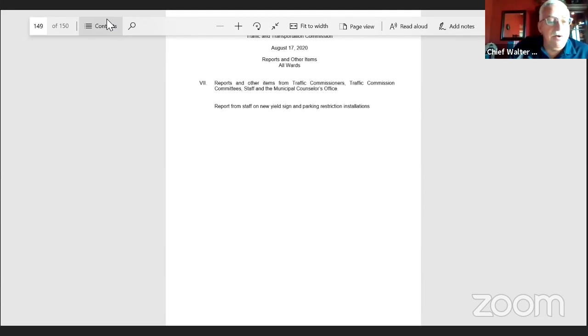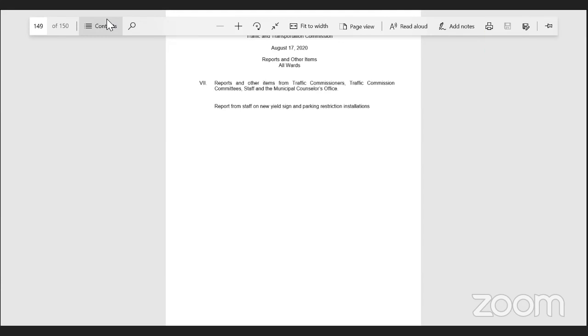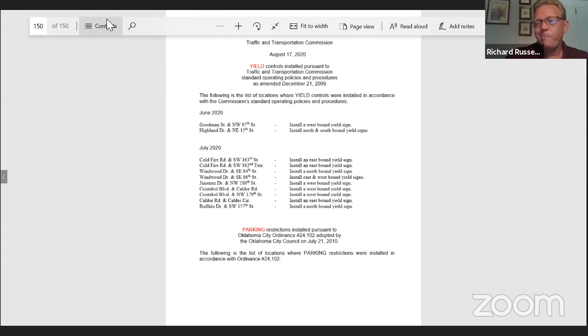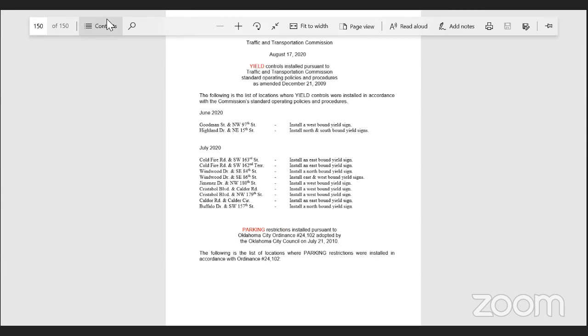Do we have anything from our local law enforcement? Anything else, sir? No, sir. Thank you. Okay, very good. How about from the staff? Do we have any inputs from the staff? Nothing to add for this month. You've just got our standing report that we make on yield and parking controls that are installed administratively. But aside from that, we've got nothing further to report.